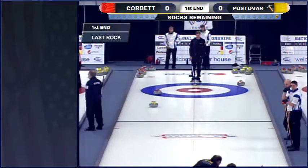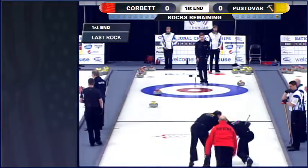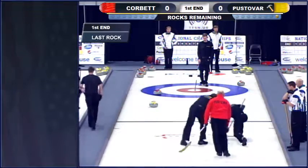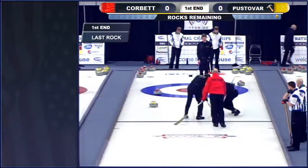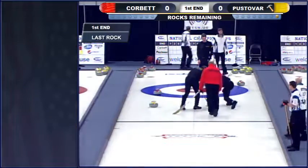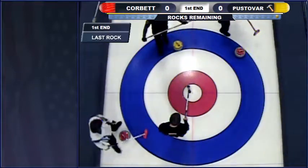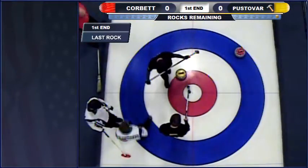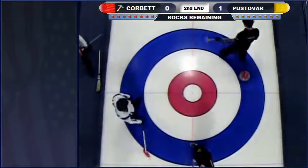Pustovar drawn against two. Go, it's not heavy now. Just needs the 8 foot. All the way. Alright. It's clean. Nicely done. Paul Pustovar gets a single in the first and takes a 1-0 lead going into the second.